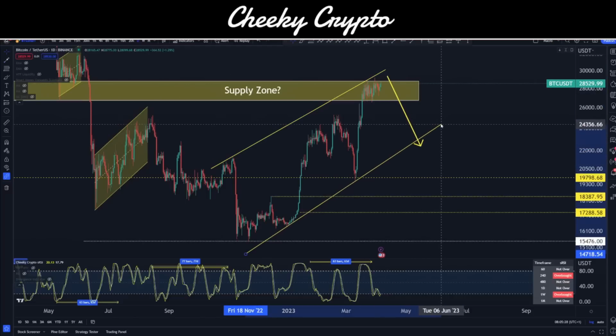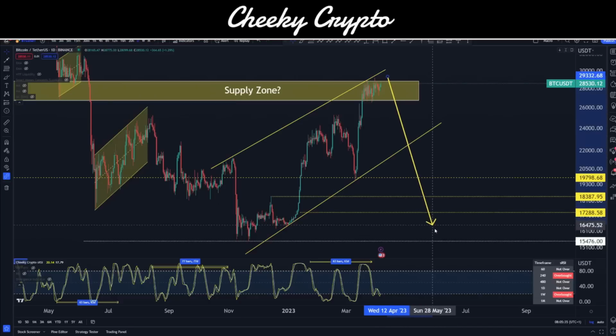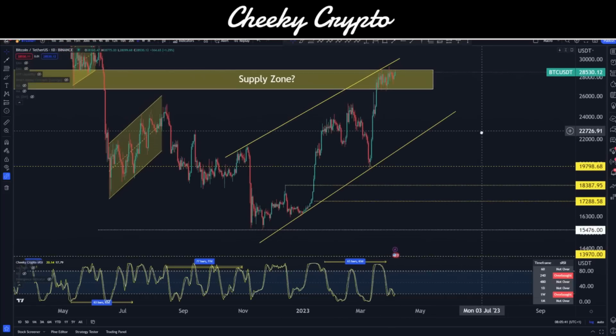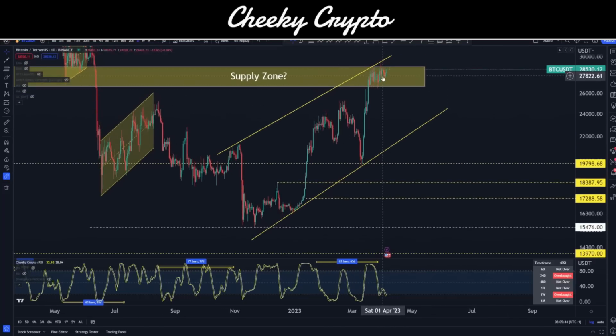And if I just draw this out a little ways, you can kind of get an idea as to where that price may actually end up going back down to. And I'm expecting this to come down significantly lower at some point in the future. But again, can't time the market. But ultimately for Bitcoin here, that's how I kind of see it.